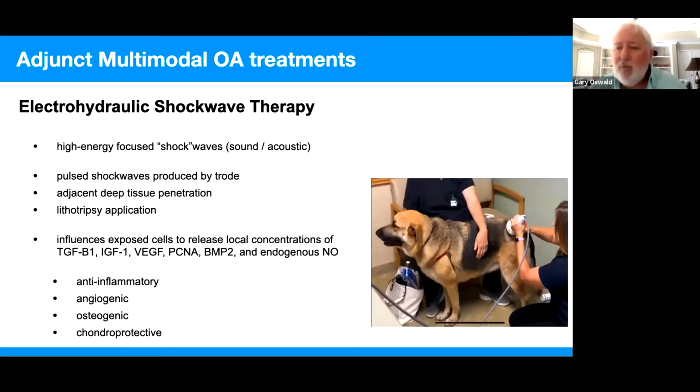When it comes to dogs, we've really just started our experience with sound wave, shock waves in dogs. But I've got some good news to talk to you about today. It is being used routinely in dogs and in cats. And we've been able to modify some of the earlier experience that was used on horses and earlier dogs to make this a much easier and quick treatment for our dog and cat patients.